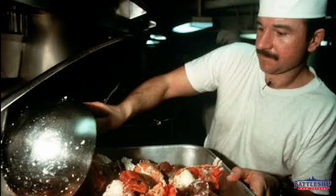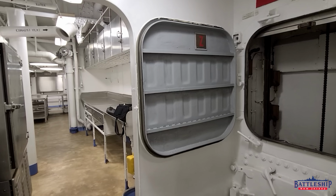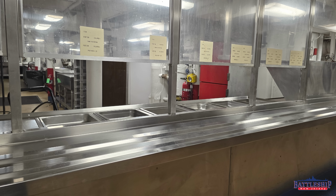First off, Iowa-class battleships have significant space dedicated to meal preparation on board. There are several galleys on board for different levels of the crew. The captain has his own pantry. The officers have several spaces. The chiefs have a space. And of course, the enlisted guys have a space.